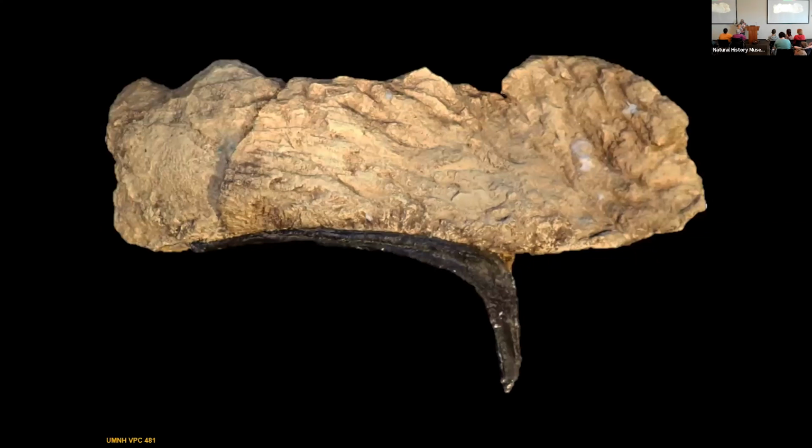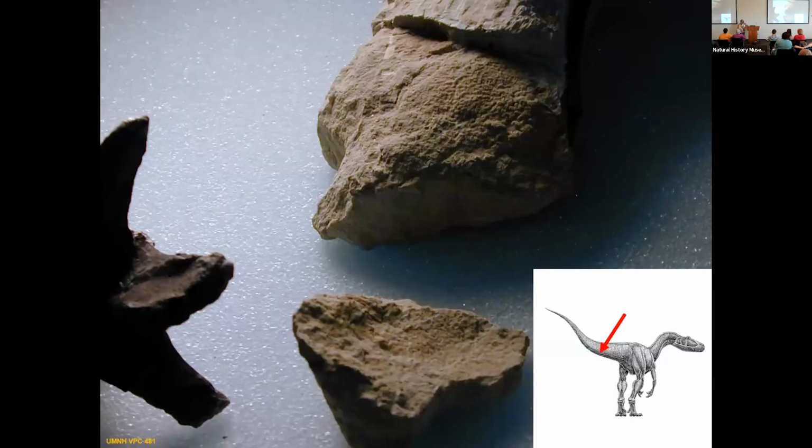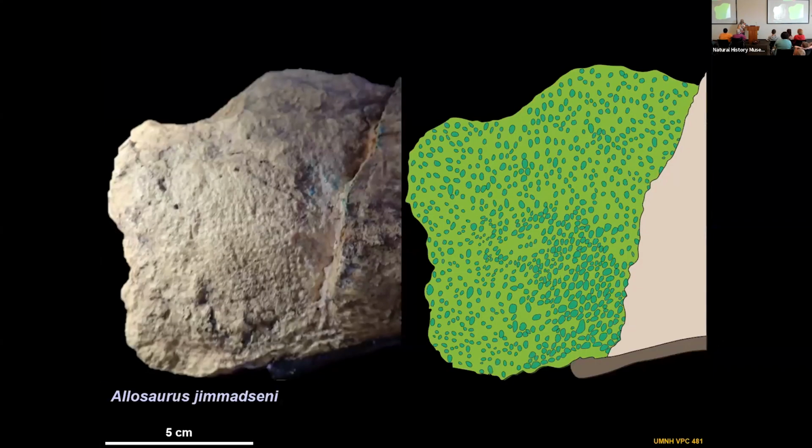But it had skin right there. So if we go close up, I can tell you what the skin on the side of a baby Allosaurus looks like. Are you ready? Like that. Are you excited? So what did a baby Allosaurus look like? A basketball. I was crestfallen.